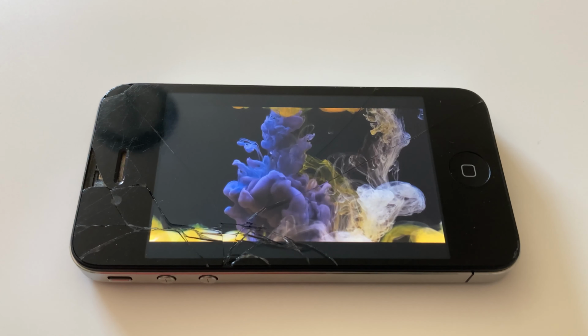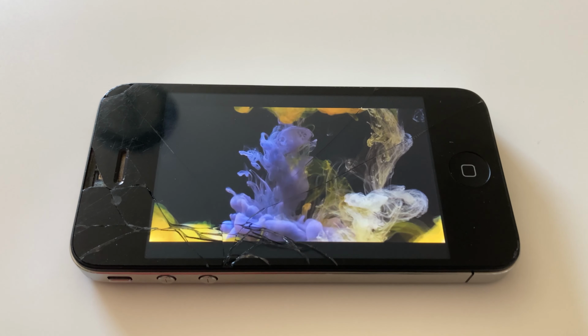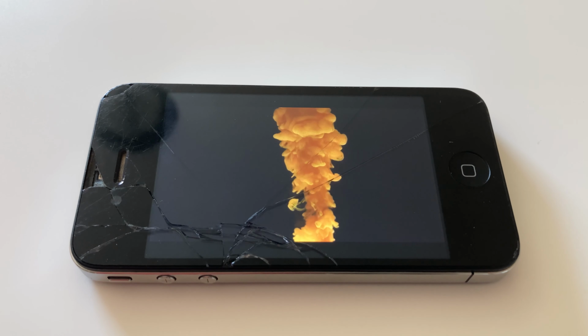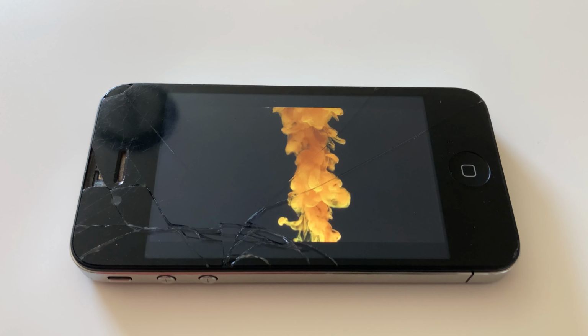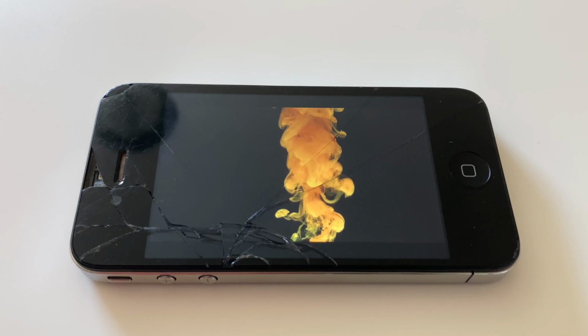The screen resolution is quite low at 960 by 640 pixels, but because the screen is so small, that actually makes the pixel density quite good, comparable to modern phones. In fact, I believe it is exactly the same as phones such as the iPhone SE that came out just last year, at 326 pixels per inch.